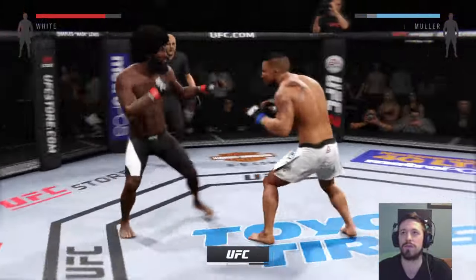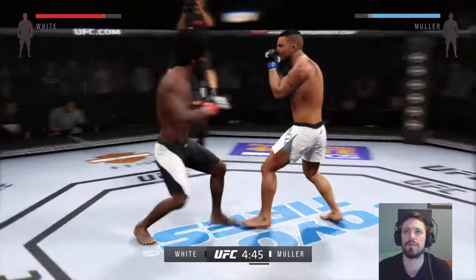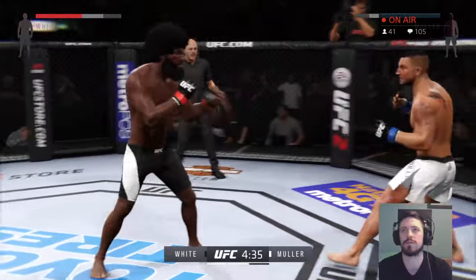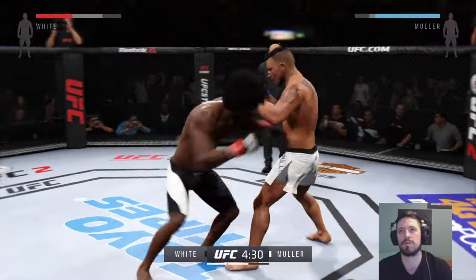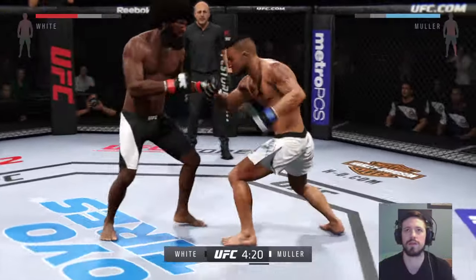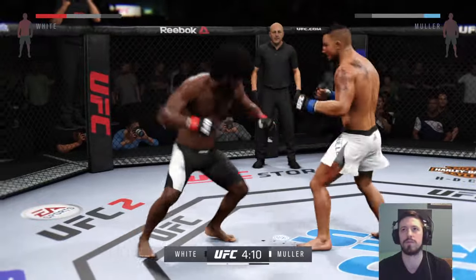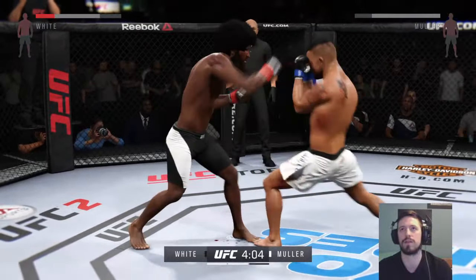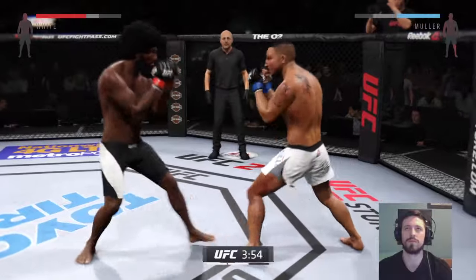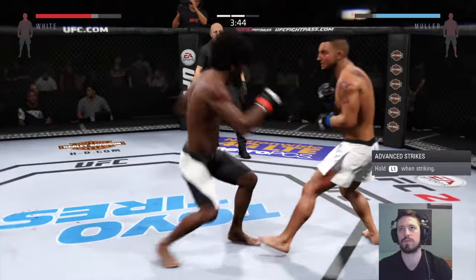He's definitely going to want to start this round off fast and try to pick up where he left off. A flying knee. Oh, wow. Nice jab. Hard straight punch. Big combination. Good hook to the body by Pantera. Nicely done. Pantera with the block. He's doing a really good job of timing these shots. Nice shot. And here we can see the number of total strikes landed. Another big leg kick. So much damage has been done.